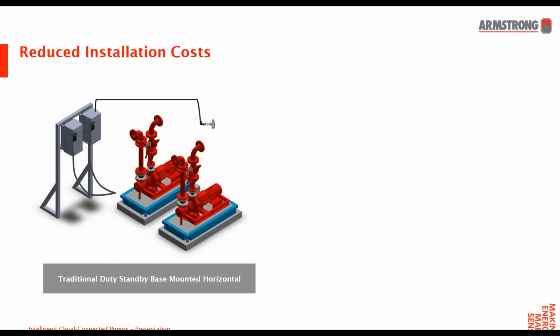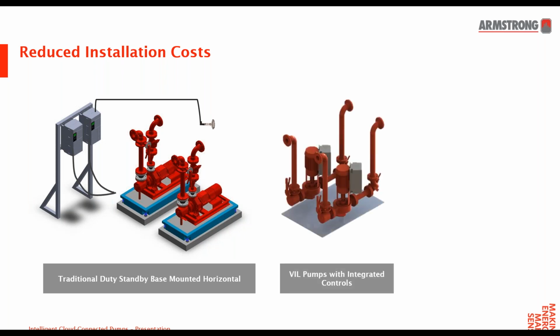So here's an example of our reduced installation costs. In the photo here, you see a traditional duty standby base-mounted horizontal system. We've got the DP sensor somewhere out in the system with the wiring all the way back to the VFDs in the mechanical room. If we go to vertical inline configuration, we are able to eliminate the flex connectors and the inertia bases, as well as the housekeeping pads. So there's an installation cost savings there. Also with the sensorless control here, we're able to eliminate the DP sensor, the $2,000 savings that I talked about earlier.